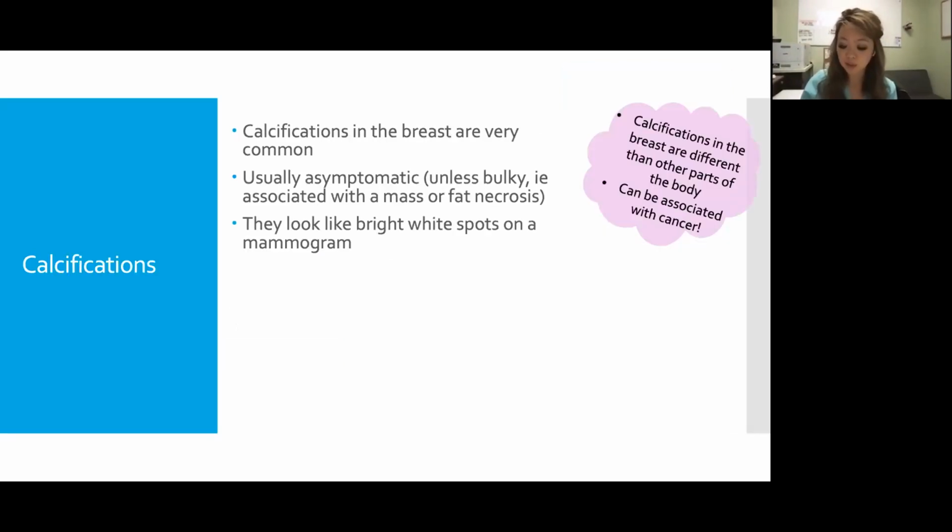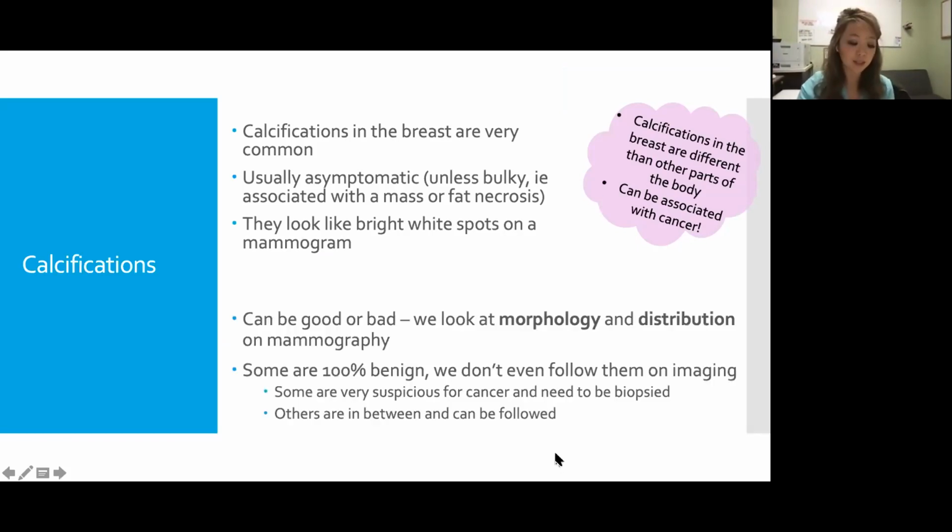I want to touch briefly as well on something called calcifications. These are very common in the breast. You may have heard of them. The biggest difference in the breast compared to the rest of the body is that calcifications can be an indicator of breast cancer, okay? They look like bright white spots in the mammogram. And like I said, they can be good or bad. It's our decision as to whether we need to do something about them when we see them.